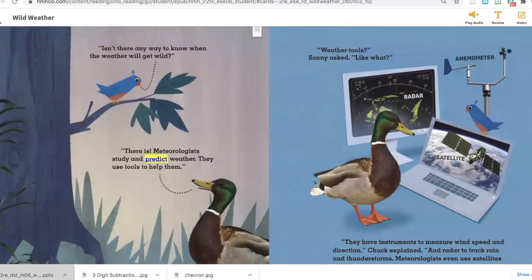Isn't there any way to know when the weather will get wild? There is. Meteorologists study and predict weather. They use tools to help them. Okay, I see a word here that, I don't know, it's kind of a big word. Let's talk about it.